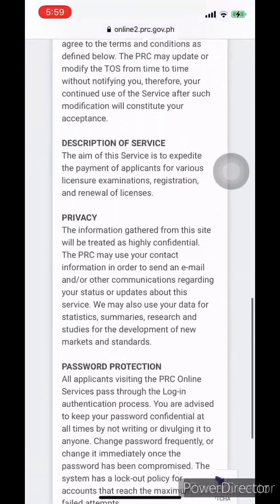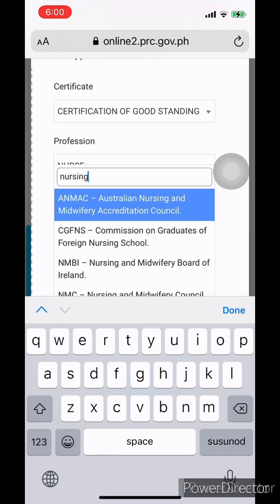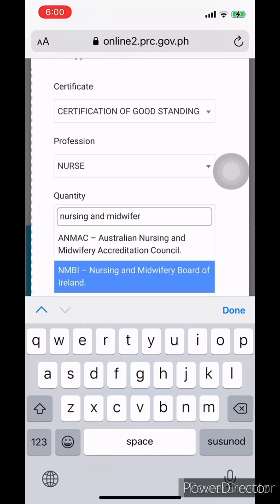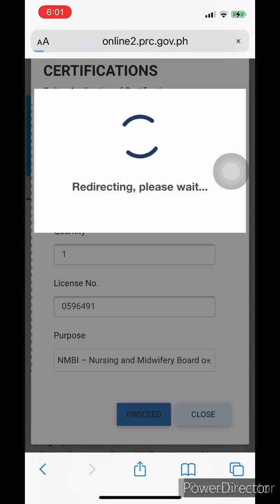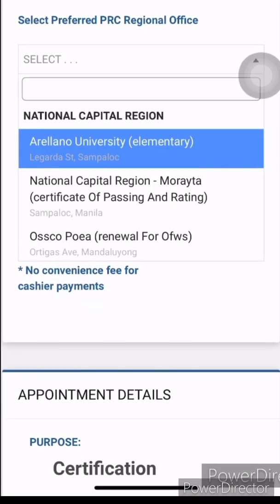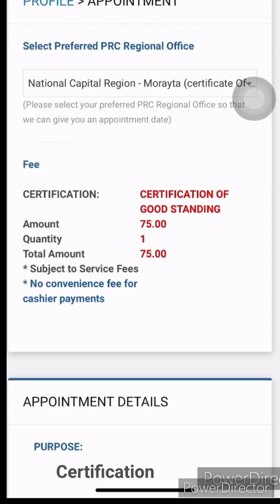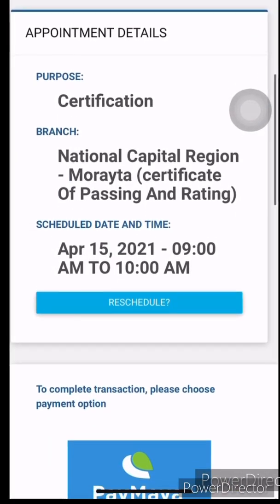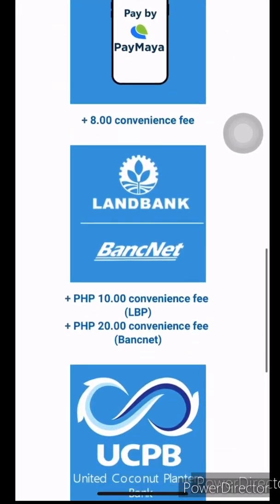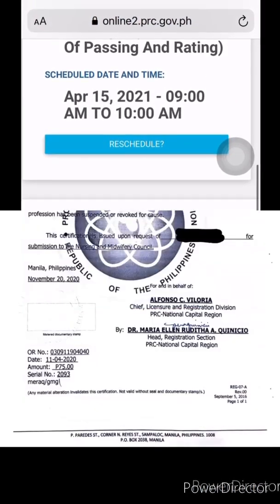Go to the PRC website, scroll down, and then sign in. Put in your details and request for a Certificate of Good Standing. Type in the regulator where you are going to be using your COGS. After that, you just need to put in the branch where you're going to request your COGS. Then click on proceed. Scroll down, so that's the time of the appointment and date, and those are the channels where you can pay your 75 pesos plus the convenience fee if you're gonna pay it outside.